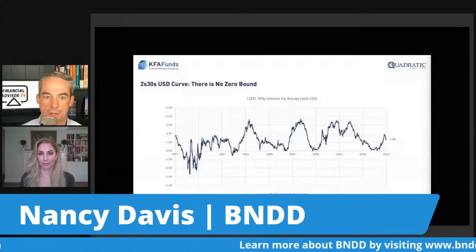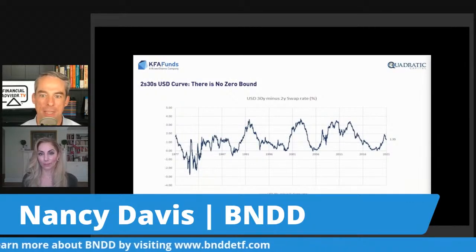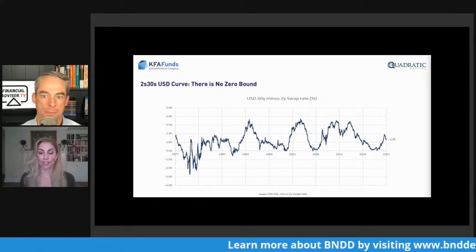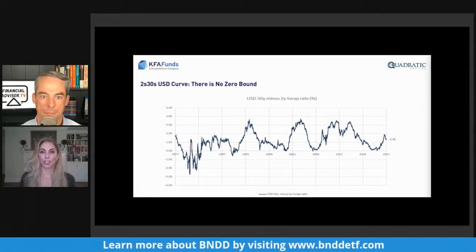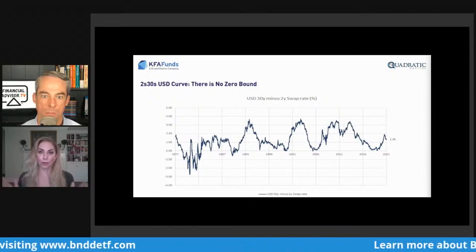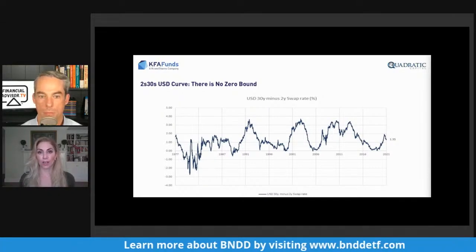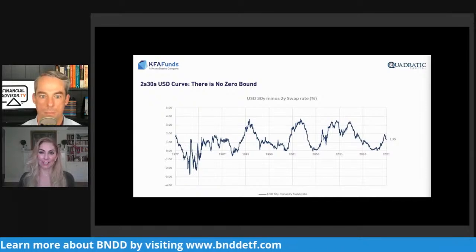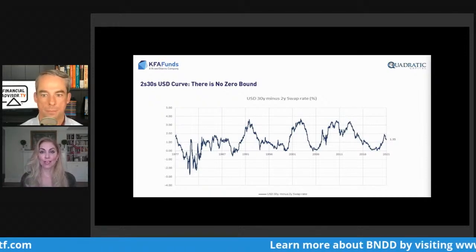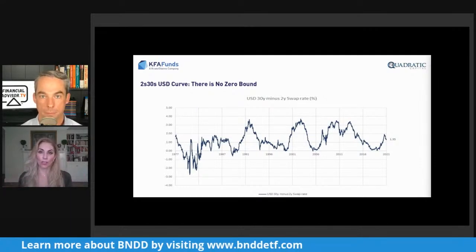Want to share a chart from your investor deck, and this is on the 2s and 30s curve. Walk us through what we're looking at and the implications. So what this is, it's a difference between interest rates at different points in time. Interest rates around the world are set by central banks, the policy rate, but then the term premium of interest rate, which is where interest rates are at different periods of time, is largely market driven. And so what this fund accesses is the difference. It's a spread product. Most investors are familiar with credit spread risk, which is taking interest rate risk plus adding spread risk to corporates.